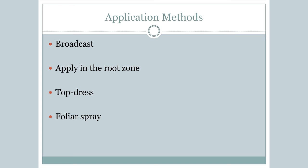So if you broadcast it all over, all your soil will improve. And next year when you come to plant, you'll have a better quality soil. Your soil health will be far better than last year. Okay? Any other questions? Okay. Then we go to top dressing.